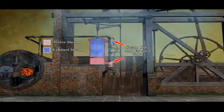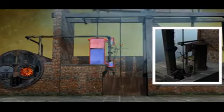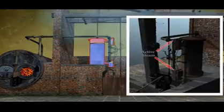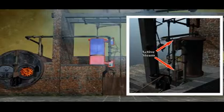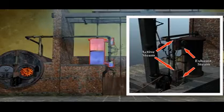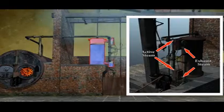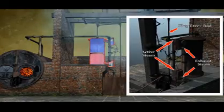This process is controlled by the engine's valve gear, shown here in this cutaway. Active steam alternately enters the valve systems at these points here, whilst the exhaust steam exits the system through these pipes, all of which is controlled by a plug tree or rod, which is again linked to the beam.